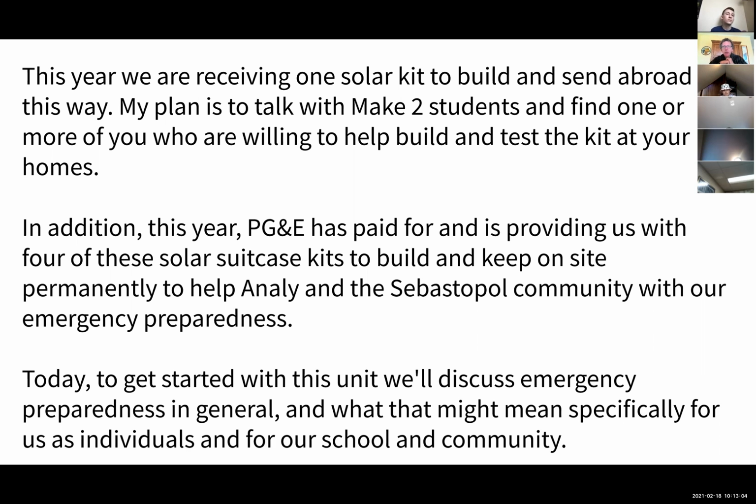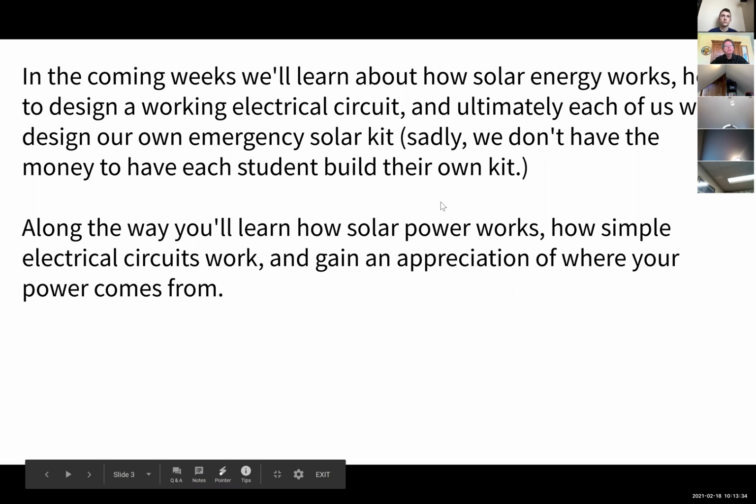Today, to get started in this unit, we're going to talk about emergency preparedness and what it might mean for us as individuals and for our school and community. If you had talked to me about emergency preparedness 10 years ago, I would have been like, yeah, whatever. But I think you've all been around. If you've lived in Sebastopol for the last 3 years, we've had just crazy fires. We've been evacuated. We've had school closures, flooding. It's just nuts. So I think it does mean something to us now in a way that it didn't before.